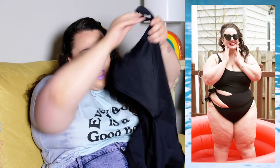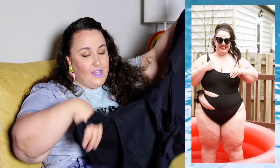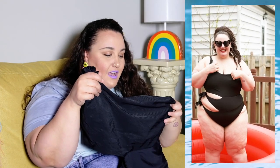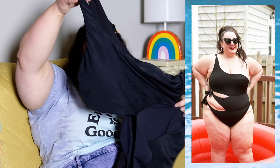This is totally cut out on the side, which I like in theory. Again, unfortunately, this is not my size. This is a 1X, which is the 16-18, and it was very difficult to get on. One thing about me is I don't want a swimsuit to be hard to get on, which is the reason why I love a bikini. But this is cool, it's cute, it's aesthetic.